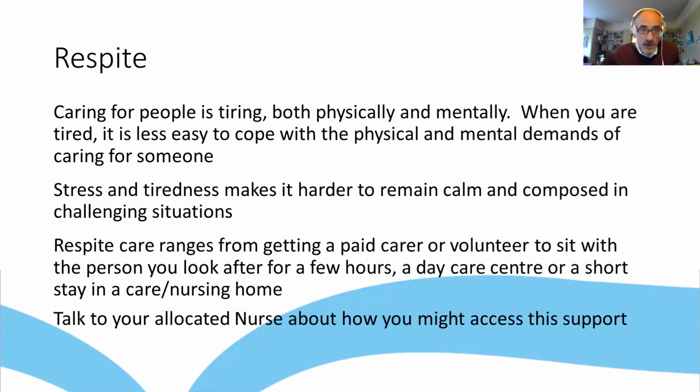Respite is also a useful thing to bear in mind. Caring for people is tiring, and the stress and tiredness that can come with that can make it hard to remain calm and composed in challenging situations. Bear in mind that respite is a really good chance to get a paid carer to come in for maybe just a few hours, to give you time to go off and do something for yourself, whether that's just have a nap or go for a walk or do something which is really focused on you.